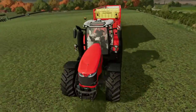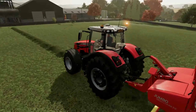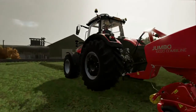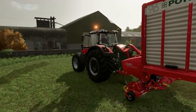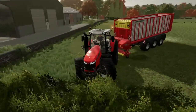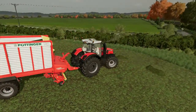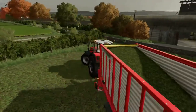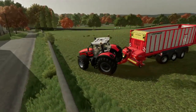As you guys can see, I was in short sleeves in the rain, which I'm freezing, but it's okay. Love the animation that goes on in here. Alright, guys, we are officially done with this trailer. So we can go ahead and go dump it in the silo.